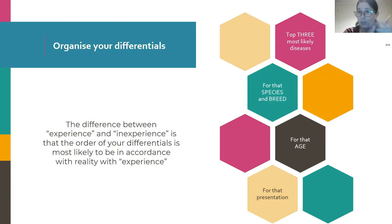The most likely differential for this, I would say, is a mast cell tumor, right? It does not mean that there are not other differentials. You could have other skin tumors. It may not be a skin tumor, it may be something else. But the most likely ones, those top three, are those ones. And you have to think about what's the most likely in your mind for the client, okay?